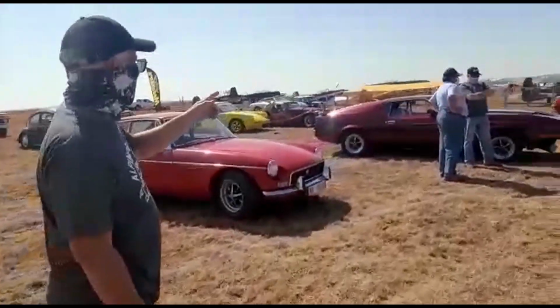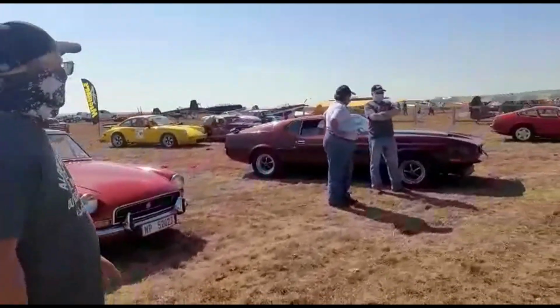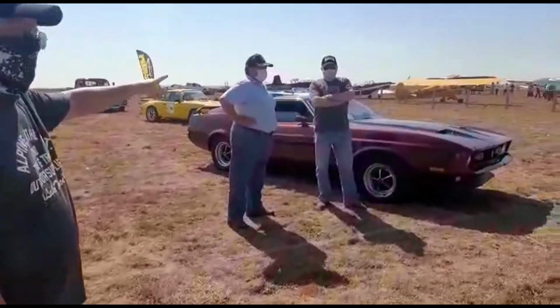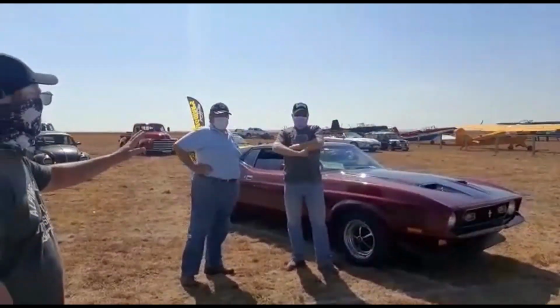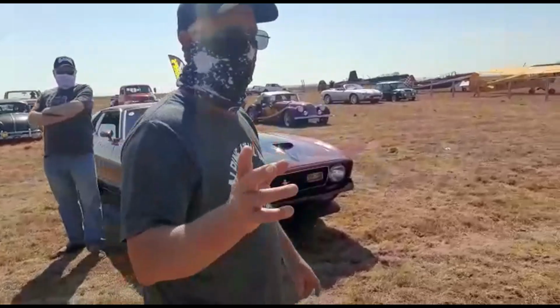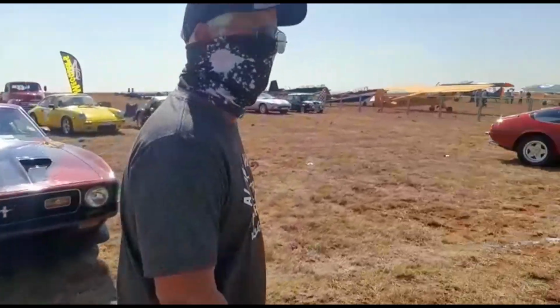Back one, Mustang over there. Oh, Brian. And there hiding away is my mate Brian. He's hiding there, he doesn't like the camera. So hi, Brian. He's hiding away. Never wants me to interview him. He's got a lot of cars I've got to show you, but doesn't want me to interview him. That's going to be interesting.